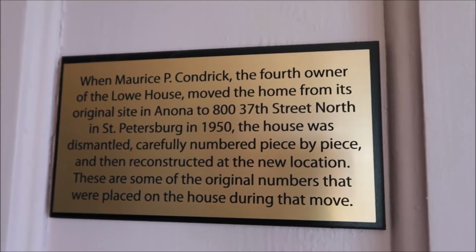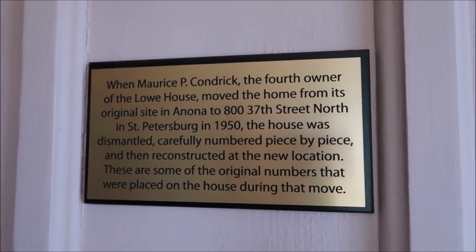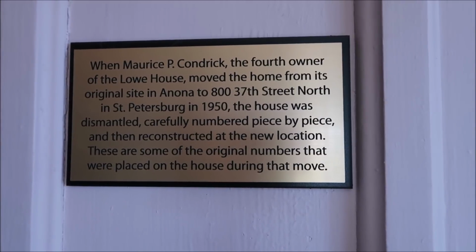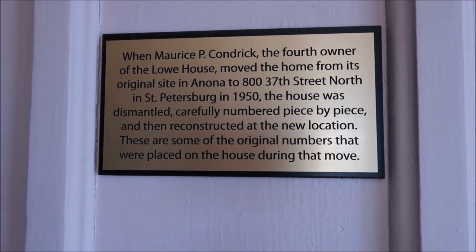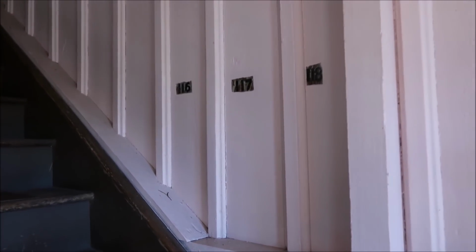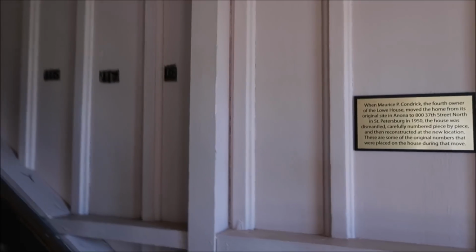When Maurice P. Condrick, the 4th owner of the Lau House, moved the home from its original site in Anona to 837th Street North in St. Petersburg in 1950, the house was dismantled, carefully numbered piece by piece, and then reconstructed at the new location. These are some of the original numbers that were placed on the house during the move. Wow. Right there. Oh, really? That's pretty cool. So they dismantled it and put it back together. Okay.